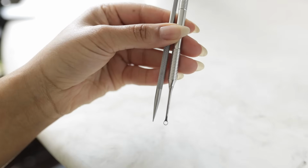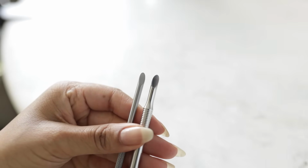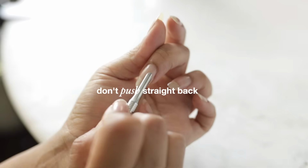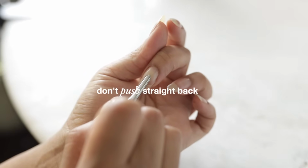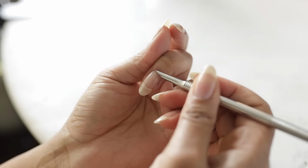See, the most efficient use of this tool is to first separate the proximal nail fold from the cuticle by pushing back just that portion of skin. But if you can't see that demarcation, then it could be difficult to do. So it's much more effective to have a cuticle pusher that's more appropriately shaped to fit in that space.